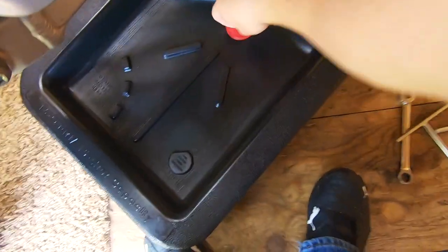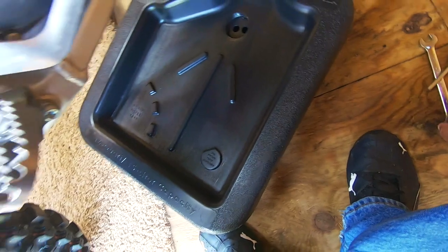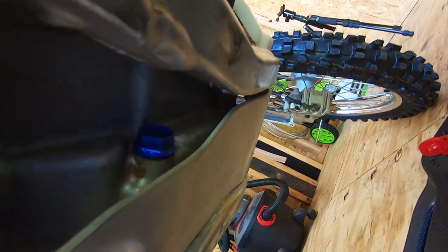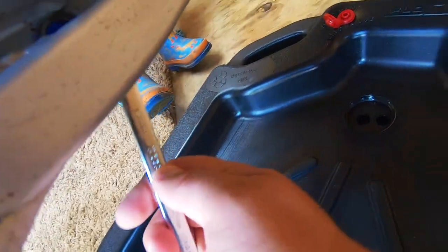All right, first things first, get you a good drain pan, like this one, it's pretty good. Okay, so underneath the motor here, let's see if I can get you guys to see this. There is a drain plug right there. See that blue one? That's the one I need to pull. So, 14 millimeter.